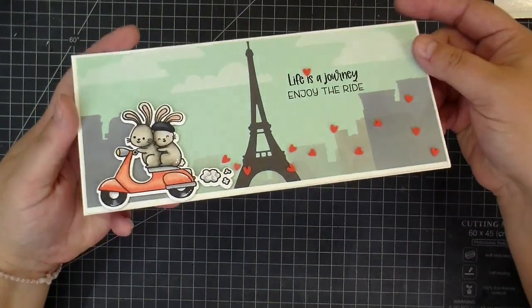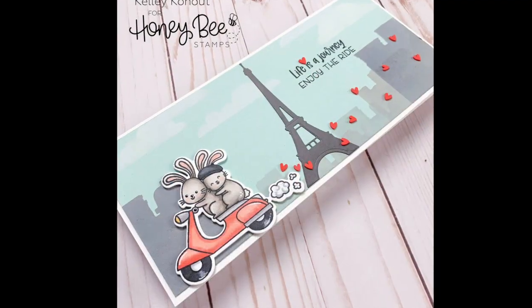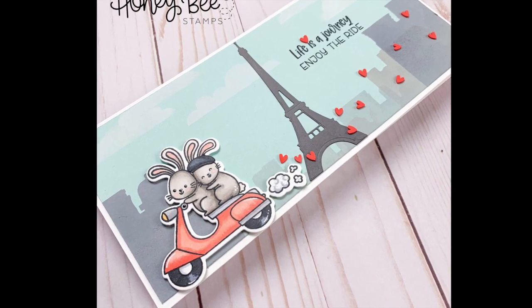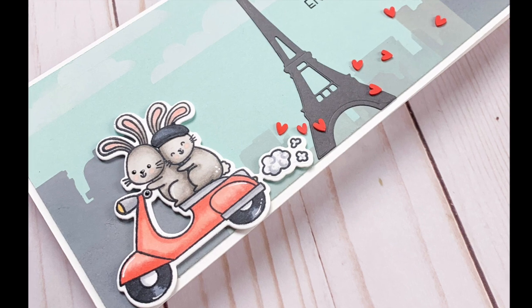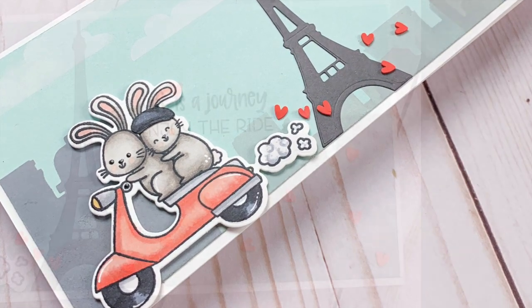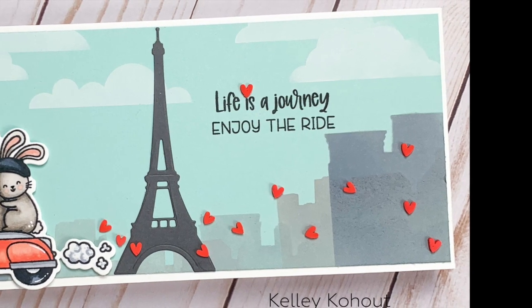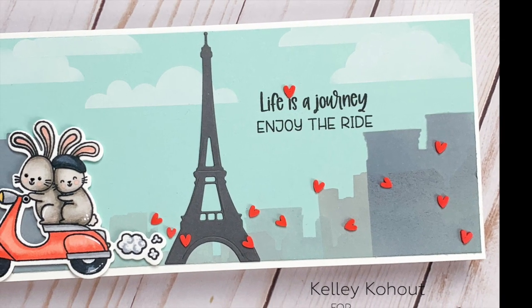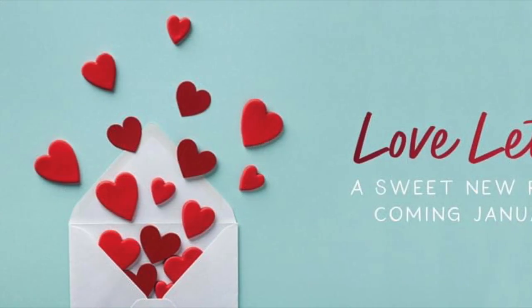And then you can see how my little vision and my scene all came together using the Parisian skyline stencils, the Parisian skyline scene building dies, and the Enjoy the Ride little bunnies there on their scooter. So it's so fun. You can see the skyline and the buildings in the background. And I just love that little stamp.